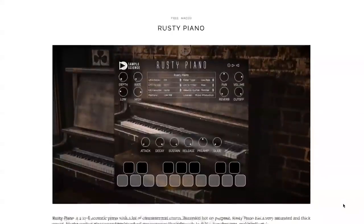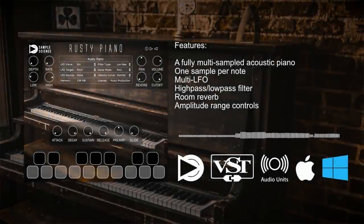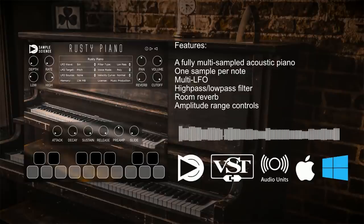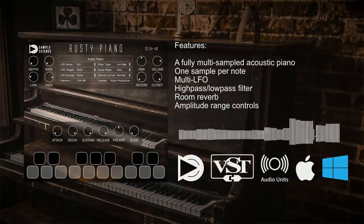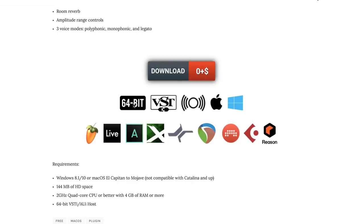Sample Science released the free Rusty Piano. Lo-fi acoustic piano, 64-bit VST for Mac and Windows.